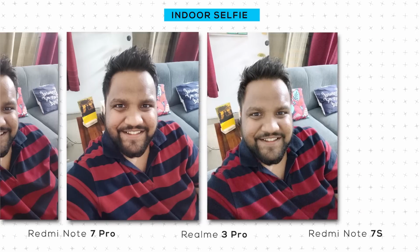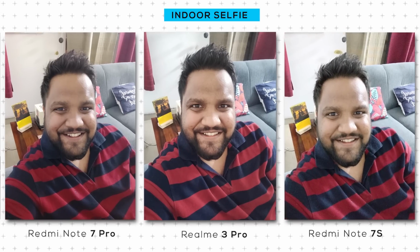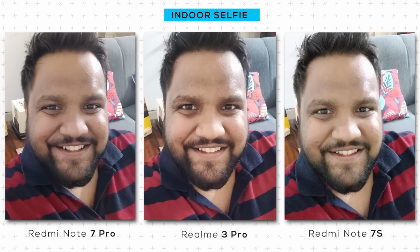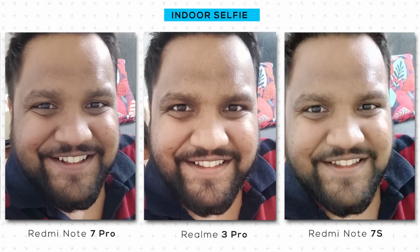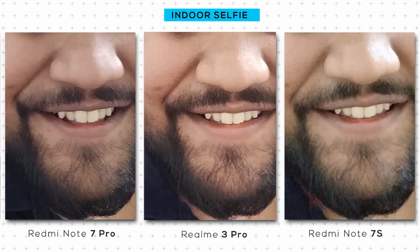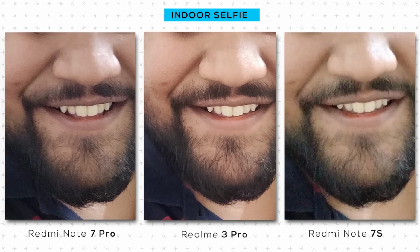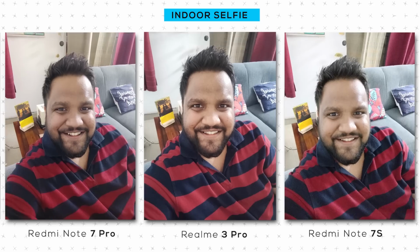The Realme 3 Pro indoor selfie looks super attractive, but it does a lot of post-processing to reduce the noise. I think it still looks better than the Redmi Note 7 Pro selfie that is replete with noise, and it looks soft as well. The Redmi Note 7S has a lot of chromatic aberration with green color residue around the beard hair. I'm going with the Realme 3 Pro in this round, but I'm sure that a software update later on should improve the processing on the Redmi Note 7S. It just looks very weird.